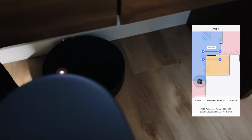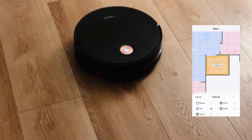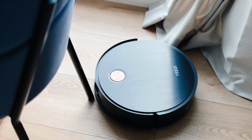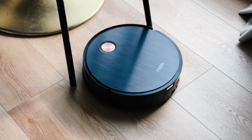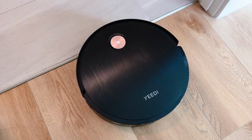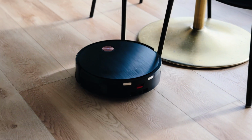But the S20 maps your space on the first run, then you can customize it in the Yeedi Home app, label rooms, create no-go zones, set virtual boundaries, whatever you need. If you have delicate floors, the main brush adjusts to prevent any spills or scratches. The system handles floor transitions up to 0.9 inches high and tracks 1.6 inches wide. So high pile rugs, door thresholds, floor transitions, it navigates all without getting stuck.